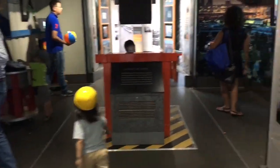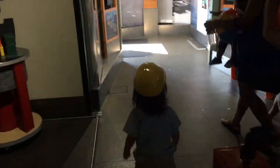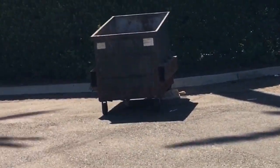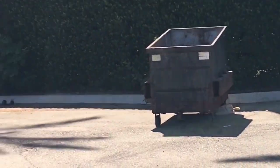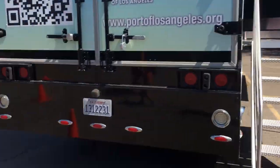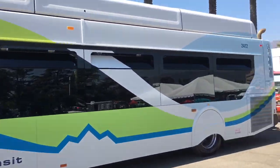Can I go up? Wow, dude. Whoa. It's so big in here, huh? Slow down. Wow. That's a garbage can, and that's a porta potty, and that's an electrical box, and that's a building, and that's a safety cone, and that's a parking lot. Wow. And that's a bus. This is a bus here. Yeah.